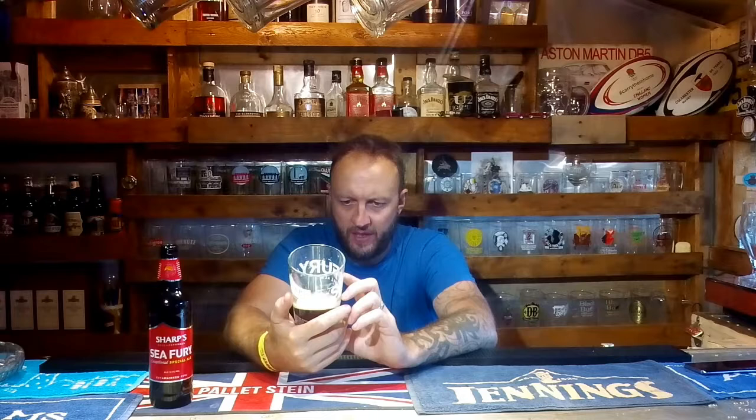I've had a few Sharp's beers. I've had Doom Bar, I think, Red Rock, I think is another one they do. And they've all been good. I've not had a bad one yet. I have to say though, so far, this is one of my favourites. I think because of the amber, ruby kind of essence of the beer. Like I keep telling you, I like my dark beers, so that lends itself to the spectrum that I like. But that is a very nice, drinkable beer.